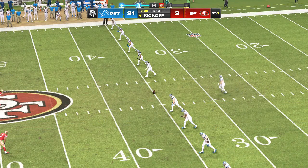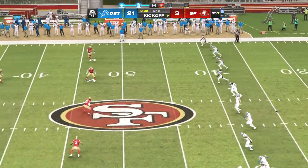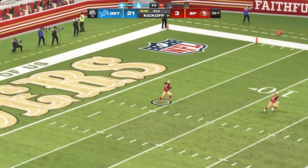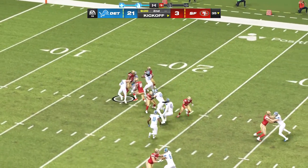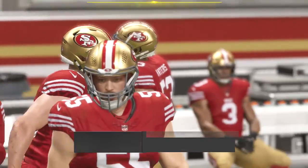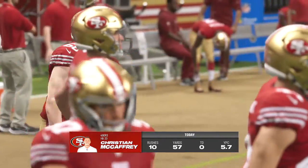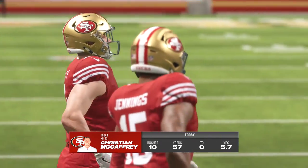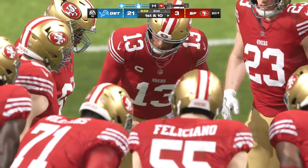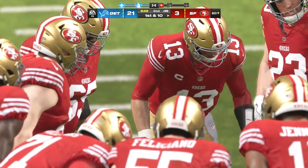Here are the Lions now as they line up and kick this one away. From a couple yards deep, he'll bring it out of the end zone. And the decision to come out of the end zone is going to cost him 5 yards as he's taken down right at the 20. The 49ers offense now, they work their way back onto the field. And this, let's face it, an important drive if they're going to get back into this ballgame.